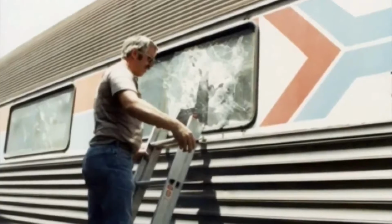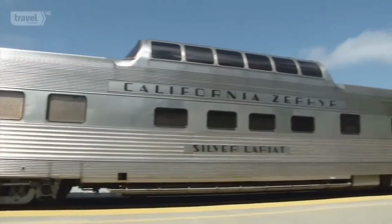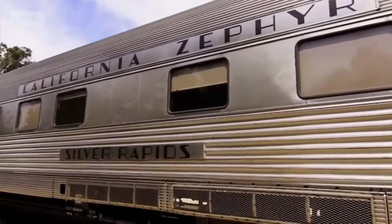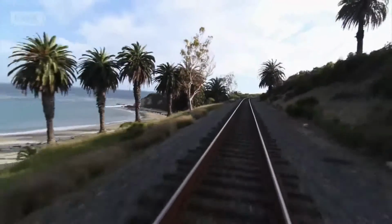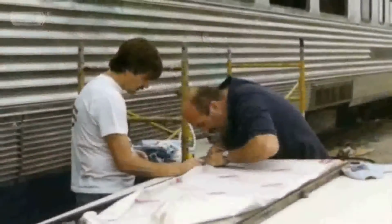Bert Hermie is restoring three of the California Zephyr's original cars. The Silver Lariat, a dining car. The Silver Solarium, a Vista View dome. And the Silver Rapids, a sleeper car. The Zephyr was first retired from the rails in 1980. And Bert says these beautiful cars were in desperate need of repair.